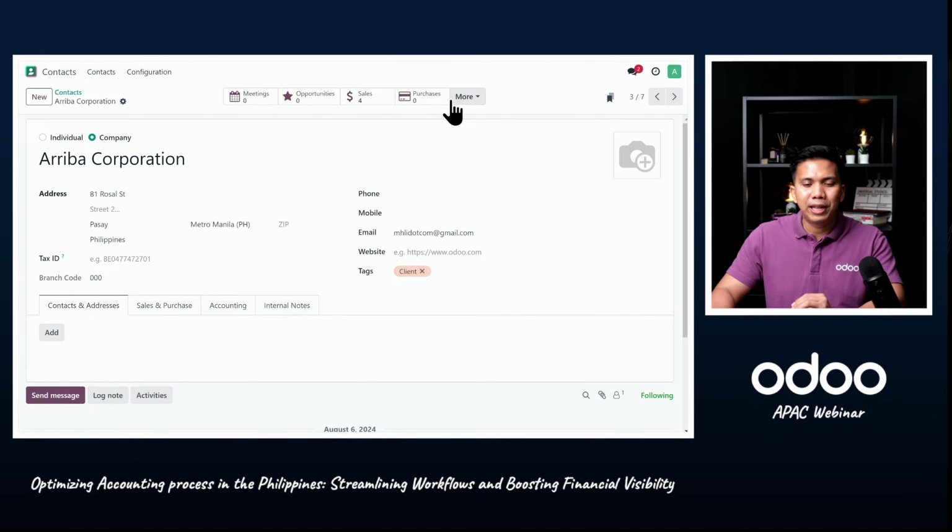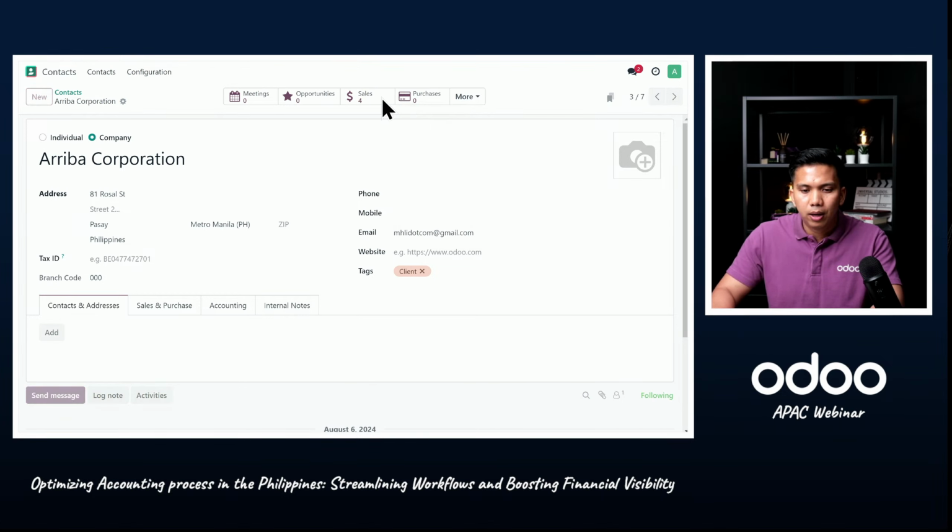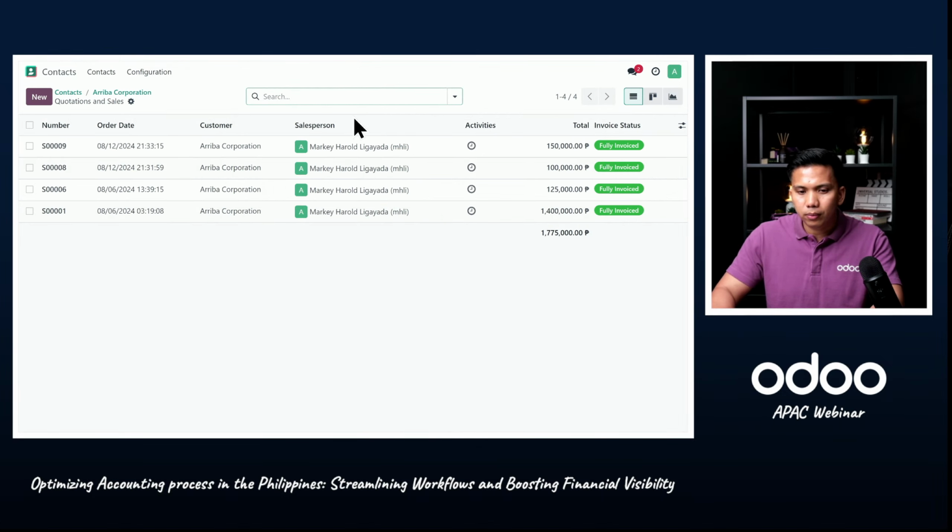Basically, it will give you an idea kung how many sales ba yung meron ka kay Ariba Corporation, how many ba yung invoice mo na, and kung may balance pa ba si Ariba. So, let's try to click lang yung isa sa mga buttons dito. So, let's go to sales. So, if we click on this one, makikita natin yung lahat ng breakdown ng sales na meron tayo kay Ariba Corporation. So far, meron tayong 4.